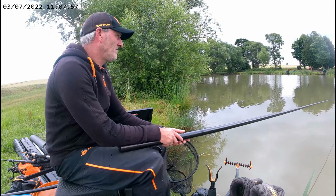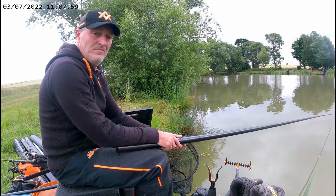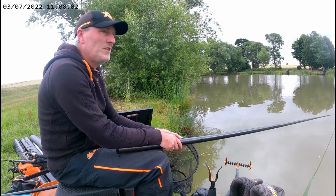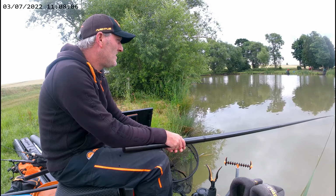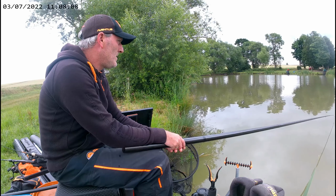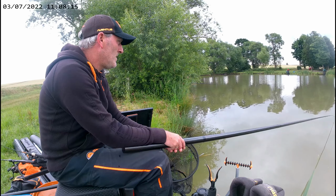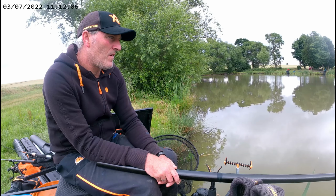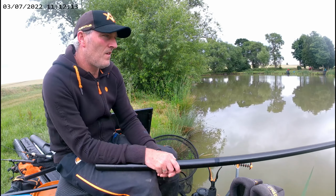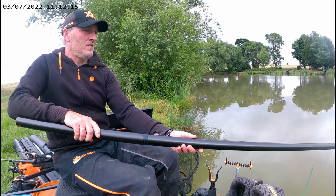Back to feeding that line with my micros, then automatically go straight over to my other line where I've been feeding corn and 6mm pellets. I've got a piece of corn on. You see how that line went. No signs on that line, so I jumped straight back onto the line that I feed with micros. There you go, bite, fish on.